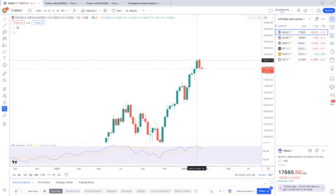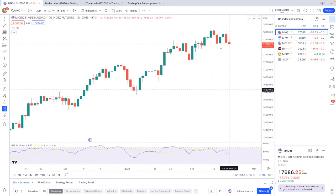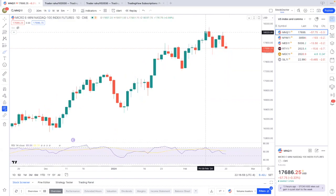Now the new upside in the Nasdaq 100 should come only once it starts trading above 18,000. And this is the day chart here. On the day chart you can see this green candle with a high followed by red, again this green candle followed by this red. So on the daily chart also, this is showing a kind of weakness in the market, but that doesn't mean that the overall trend is negative, right? There might be some profit booking, but on a monthly chart we are still strong.